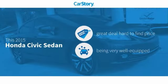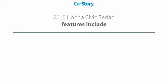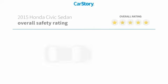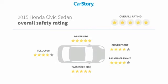Car Story research indicates this vehicle is a great deal that is hard to find at this price. Loaded with features, including heated seats, keyless ignition, rear view camera, hands-free Bluetooth integration, and sunroof, and it has been listed as an IIHS Top Safety Pick with these ratings.